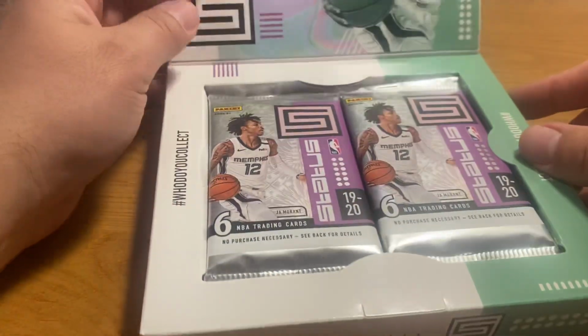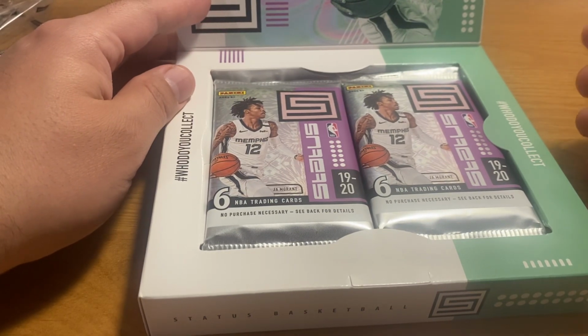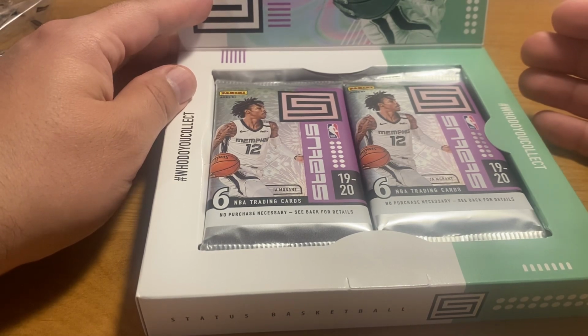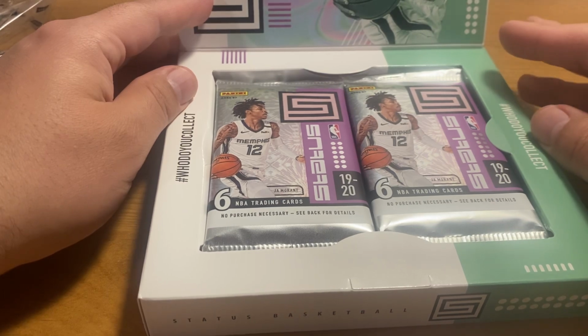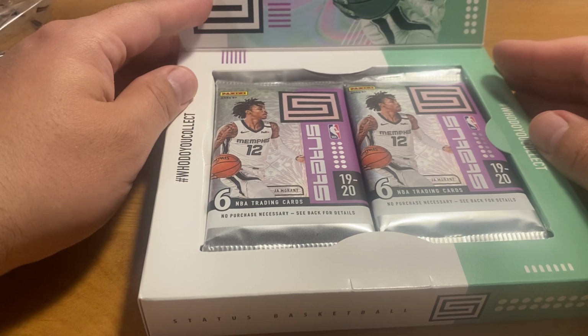So then I started buying up the cheaper products from 2018, like Hoops. I bought a bunch of Hoops. And then that kind of got a little expensive, so I looked for even cheaper stuff, and I bought up actually some Status, and what else? I'm trying to think. Just other kind of lower price stuff.